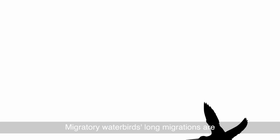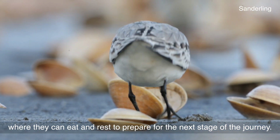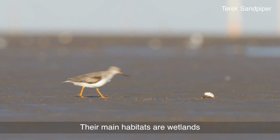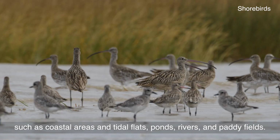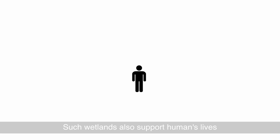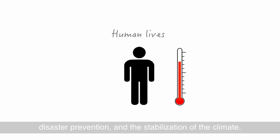Migratory waterbirds' long migrations are supported by habitats along the flyway, where they can eat and rest and prepare for the next stage of the journey. Their main habitats are wetlands, such as coastal areas and tidal flats, ponds, rivers and paddy fields. Such wetlands also support human lives by providing clean water and food resources, disaster prevention and the stabilisation of the climate.